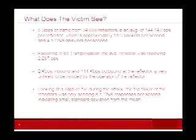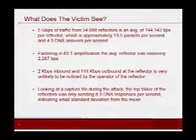5 gigs of traffic from 34,000 reflectors is an average of 144 kilobits per reflector, or an average of about 13.5 packets per second, or 4.5 DNS queries per second. When you look at the 63 to 1 amplification, that's about 2 kilobits per second on the inbound side per reflector. So if you're talking about the reflector operator seeing 2 kilobits per second of traffic on the inbound side and 144 kilobits of traffic on the outbound side, it's pretty unlikely that a reflector operator is ever going to notice that this is happening.